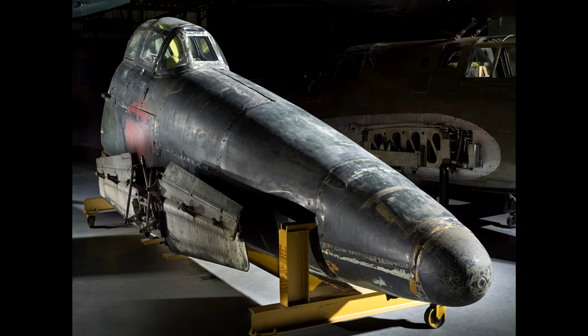Kyushu J7W would have seen combat. Its purpose was to intercept bombing runs, and had it been refined, would have been a formidable opponent. With four 30mm Type 5 cannons, the Shinden fighter would have eviscerated US bombers.